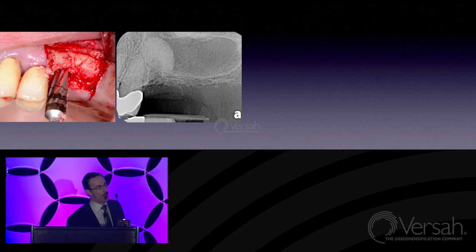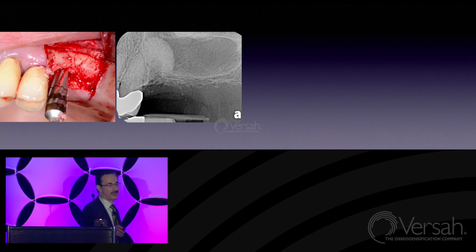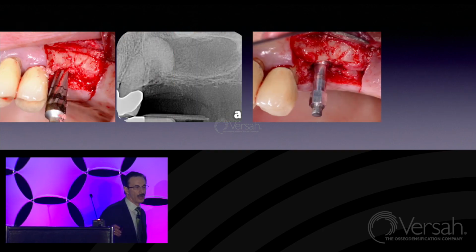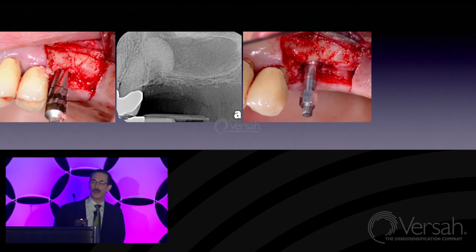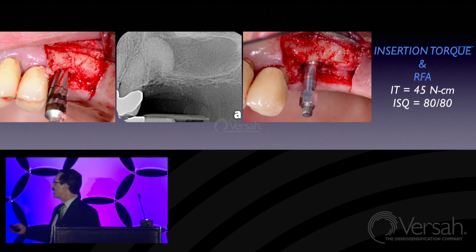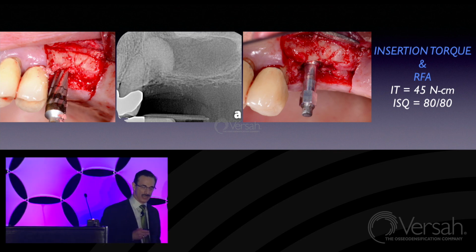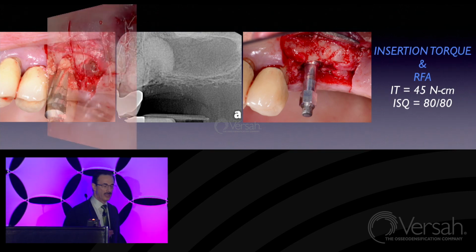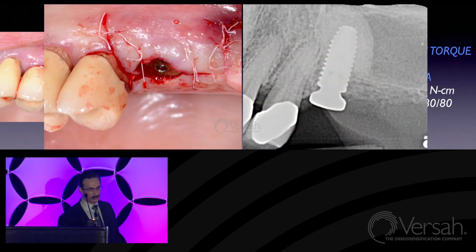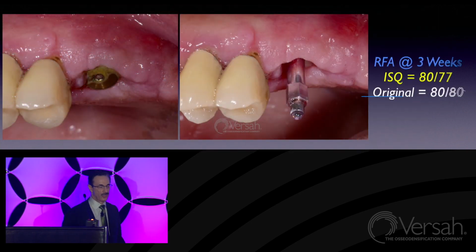To me, the question is, which is more osteoconductive in the sinus area, the implant surface or the graft material? And I would tell you, I think the implant is more conductive than the graft, so I like to put the implant in whenever possible. My insertion torque was 45 Newton centimeters and my ISQ was 80/80. It was allowed to heal, and at 3 weeks the ISQ, in essence, stayed stable, except for a slight dip in the mesiodistal direction. And it was completed.